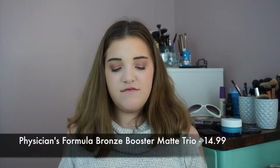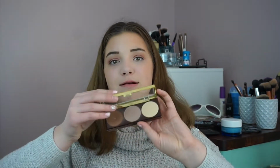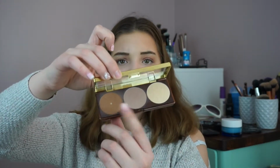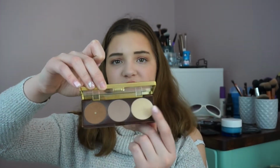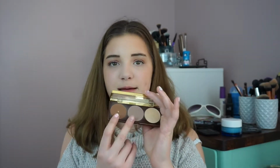So next we need some face products. This is what I've chosen for bronzer and contour today. This is the Physicians Formula Matte Bronze Booster Trio, but you do get 3 products, so you can use this bronzier shade more as a bronzer. This is your contour, and this is going to be your under eye setting powder. That's not why I picked this, which is why I already picked another powder to set with, but these 2 shades are the reason I picked it.